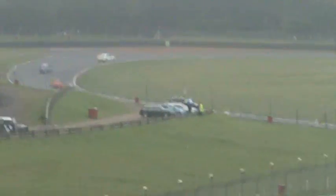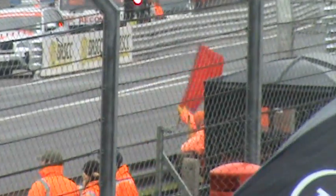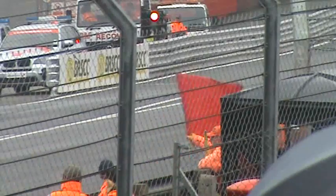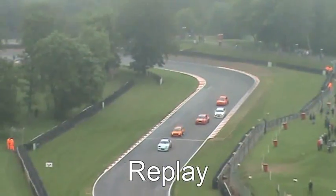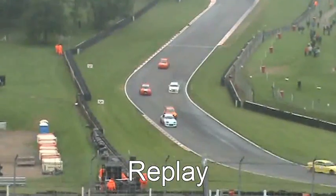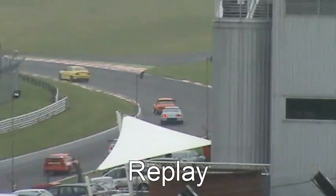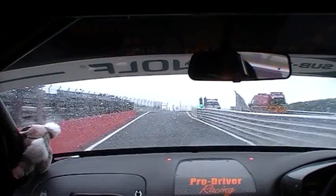Up into Clearways then, and we have a red flag. Cars littered all over this Brands Hatch race circuit. So the red flags are out. Let's have a look at what happened here. Change of the lead: Matt Moore getting past Mark Biggers. That is how the Escort got through with the problems of Mark Biggers.